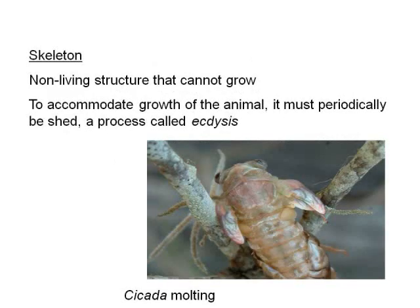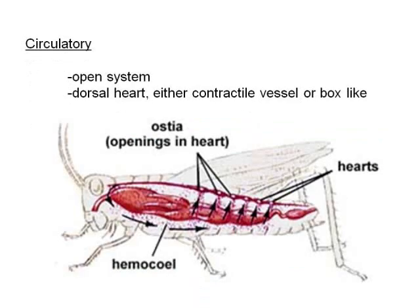Of course, having a non-living exoskeleton creates a problem when it's time to grow, and as a result, shedding or ecdysis is a characteristic feature in the arthropods. As they grow, they have to periodically shed their skin, and here you see a cicada that you're familiar with in the process of undergoing ecdysis. Let's take a look now at the circulatory system. It is an open circulatory system.